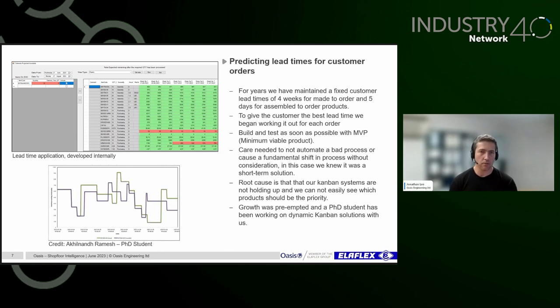So we're able to develop this where you put in the top level part number, so the valve that the customer wants, the quantity, and then it gives all of the items needed to make that, and then by week, how many we would have in stock. So in this case, it's all green. So yes, we could send the customer 10 valves within the next week.